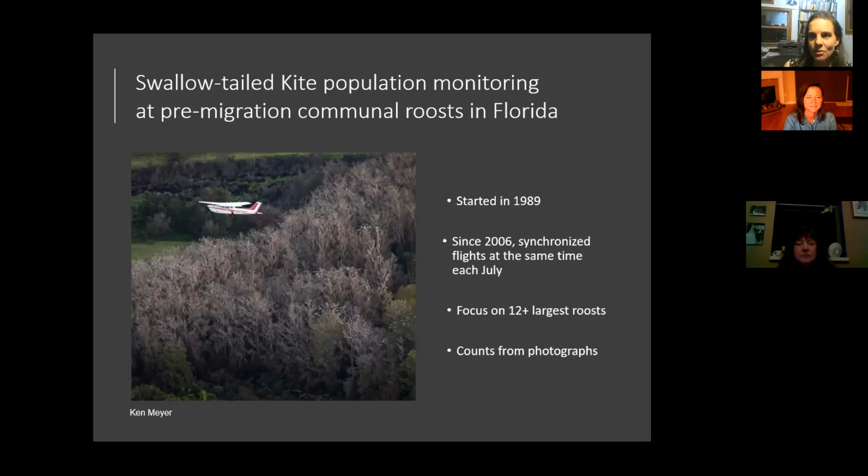And in addition to this, we've been using citizen science observations as well. So we have a website that we request sightings from anyone out there who might see swallowtail kites during this roosting time of year, because not every single swallowtail kite is using one of these roosts. There are some small, maybe neighborhood roosts and foraging areas that we don't know about. And all of those numbers that we get from citizen scientists are counted within our final totals. So it's a great way to get involved again.